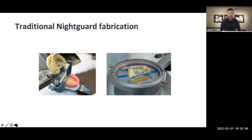But again, not sacrificing anything as far as strength goes or level of patient care. Let's take a look at traditional Nightguard fabrication, and then we're going to take a look at how the process differs with these 3D printed splints.